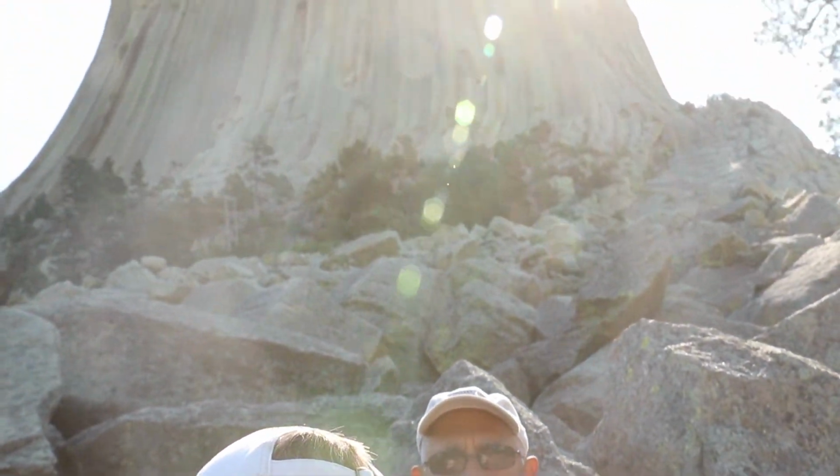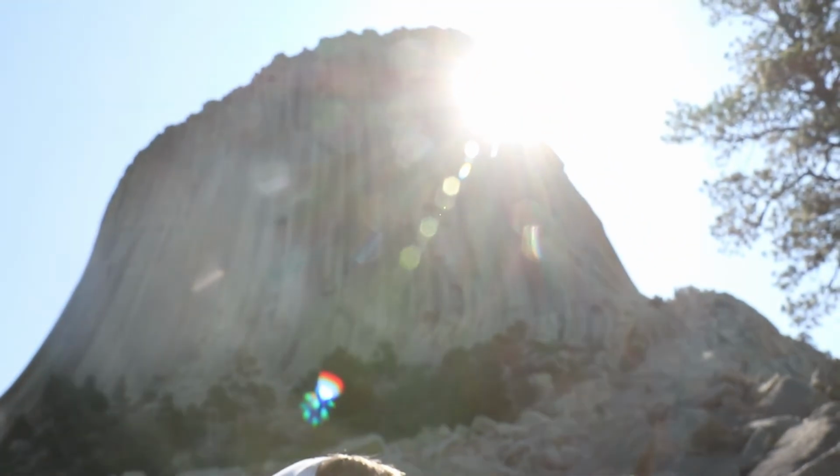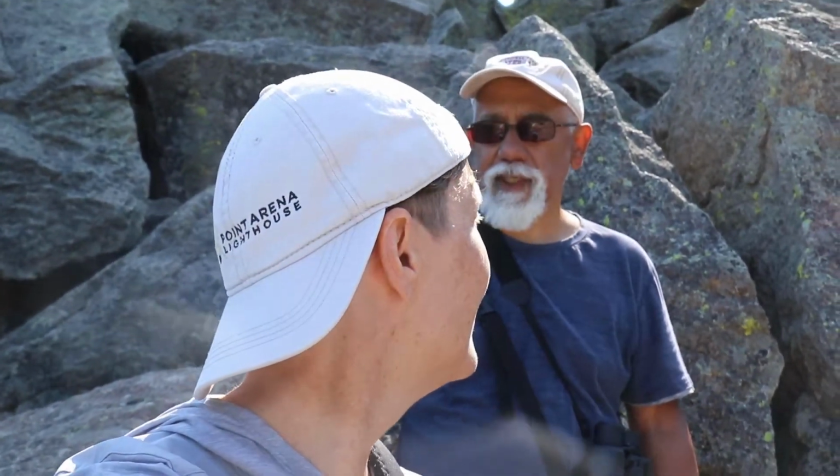Everybody, we are at Devil's Tower, Wyoming. As you can see, it's up behind us. It's a glorious day. There's a ton of people here, but we're going to hike around the base of it, which is about 1.3 miles.